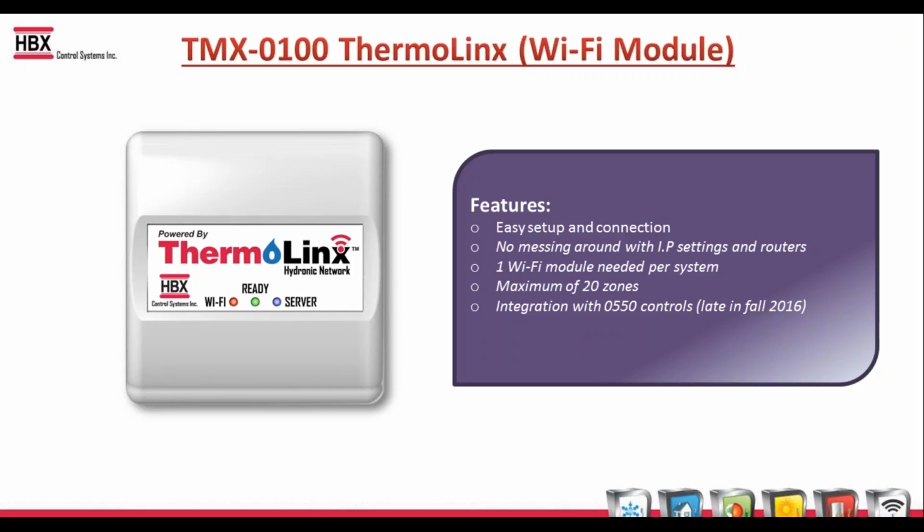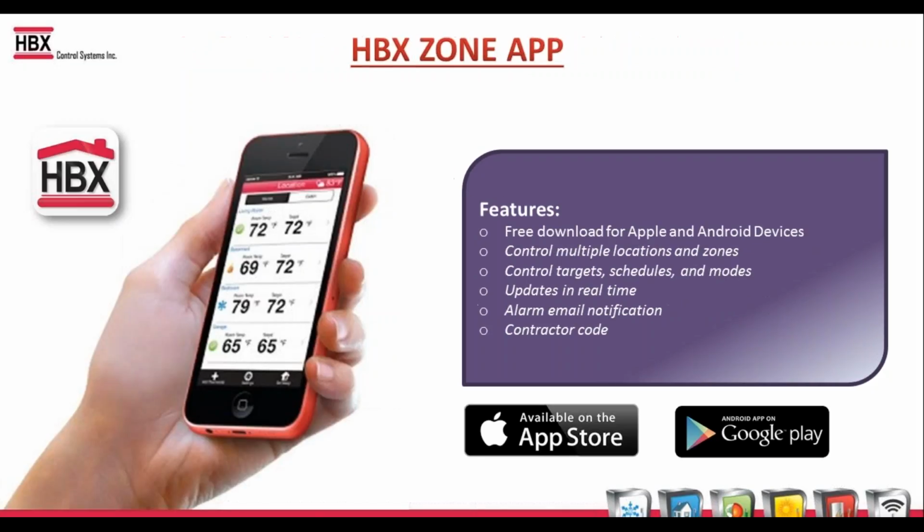And another thing that we added on here is that you only need one Wi-Fi module for a maximum of 20 zones per system. So it very much lowers the cost of adding additional Wi-Fi modules for the system as well. So with the HBX Zone app, it's a free app available for Apple and Android devices. With the app, it can do everything that you can do on your thermostat. So you can control targets, schedules, and modes, and it updates in real time.